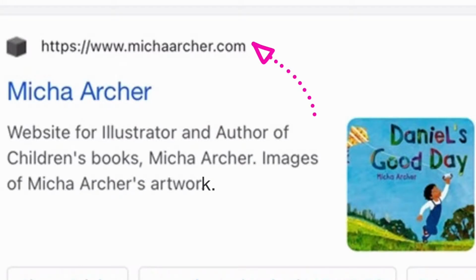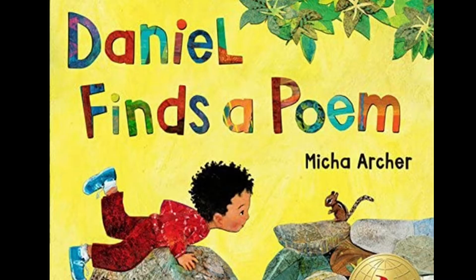You can find her website at www.michaarcher.com. Ms. Archer taught kindergarten for 15 years, where books were her favorite teaching tool. And she worked as a carpenter for another 15 years, and now she says she finally spends her time doing what she loves best, writing and illustrating books for children. Daniel Finds a Poem is the first book that Ms. Archer both wrote and illustrated.